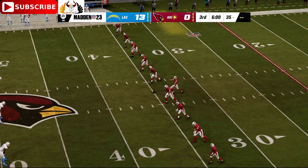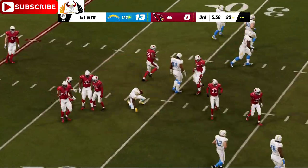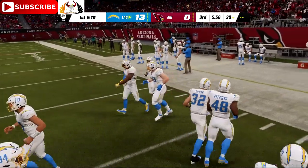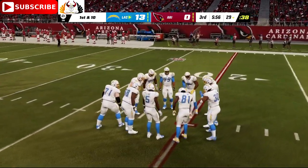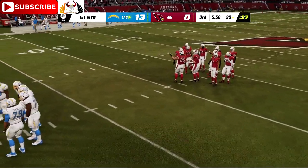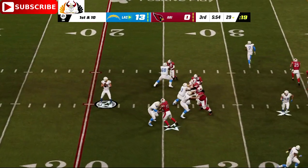So the Chargers will start the second half with the lead and the football as we're underway in the third quarter. Fielded just outside the goal line. And a good return as he'll be stopped just shy of the 30-yard line. The Chargers getting ready to go here to start this third quarter. Herbert going to lead up the Chargers here, 1st and 10, just shy of the 30. They'll come out throwing here to start the drive.